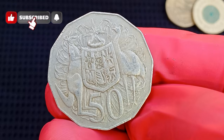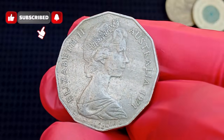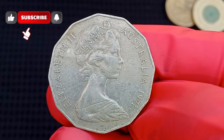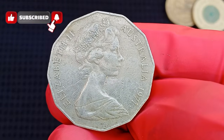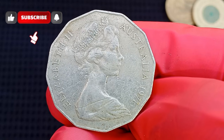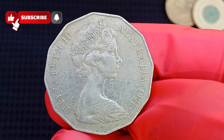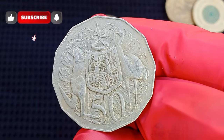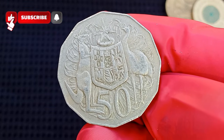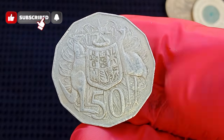Auction behavior tells another fascinating story. When an attractive 1971 Australian 50-cent coin appears, bidding often begins quietly. Then, suddenly several determined collectors compete at once. They understand the importance of originality, historical significance, and long-term scarcity. Hidden wealth doesn't always create loud headlines. Sometimes it grows quietly, while knowledgeable collectors patiently wait for the right opportunity. Serious buyers aren't simply purchasing 50 cents. They're preserving an important piece of Australia's decimal coin history.